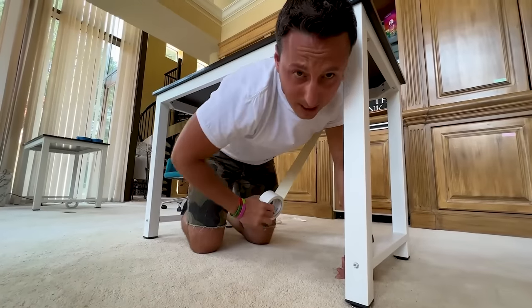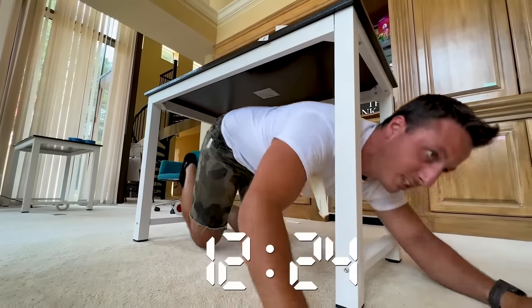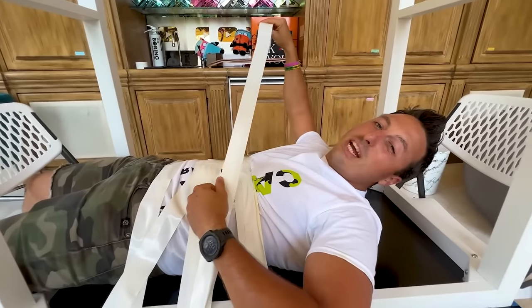All right, I'm gonna tape myself to the bottom of this table, just like this, one piece at a time. Okay. One done, that's not gonna work. All right, this is way better. I've put myself upside down and I can actually tape myself. This is actually gonna work. Carter will never find me down here.